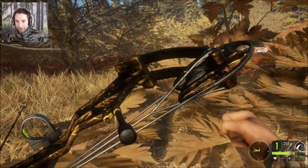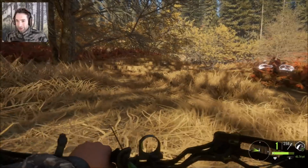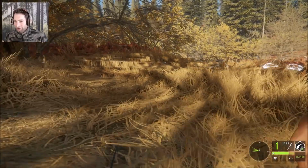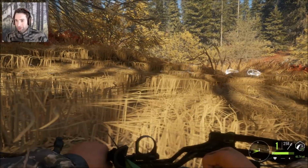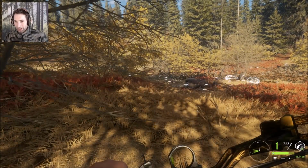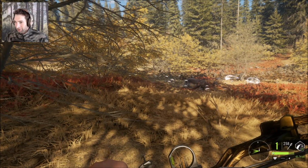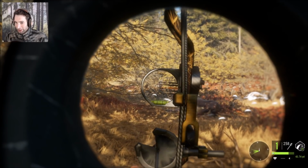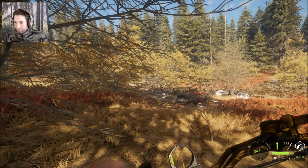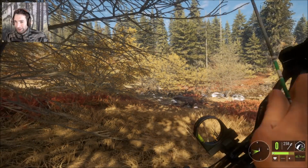We got a young buck coming in here. Looks like about a 70 score or something like that. But he will work. You can also use that bear. That bear's a female, so we're not gonna lose anything from her. This buck here is about 25 out. Bad angle though. There we go. Hold still. And dropped him.